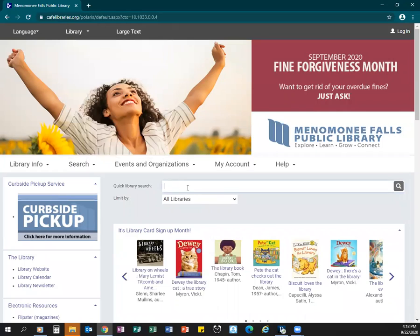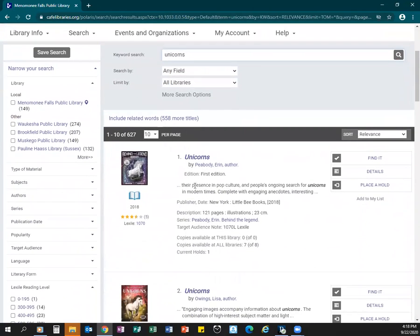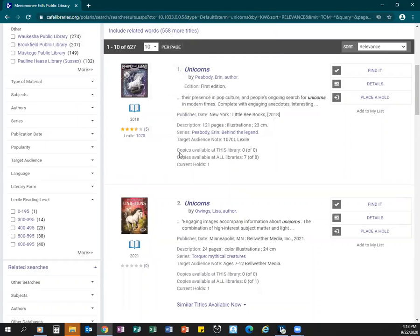In our quick library search box, we are going to start with the subject. Let's try to find some unicorns. So as we scroll through here, we have each item that pops up. You can hover over it and get a little more information.